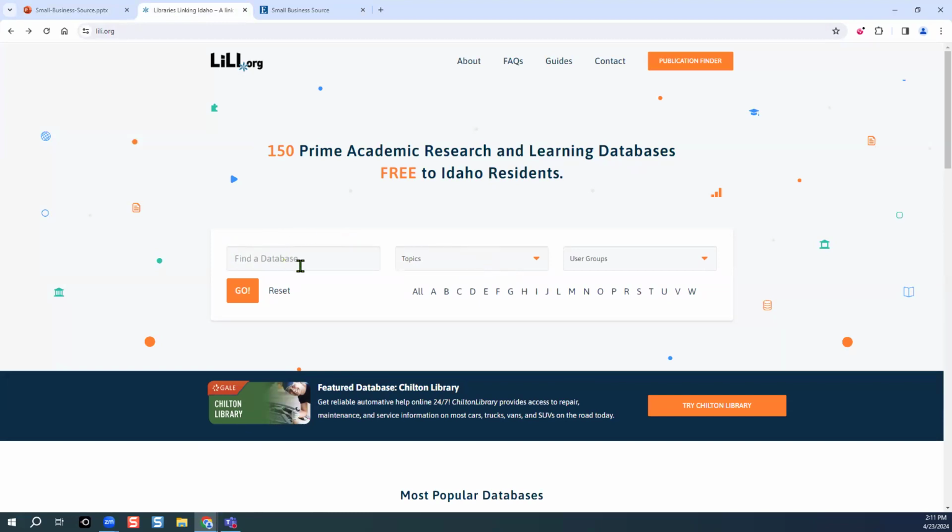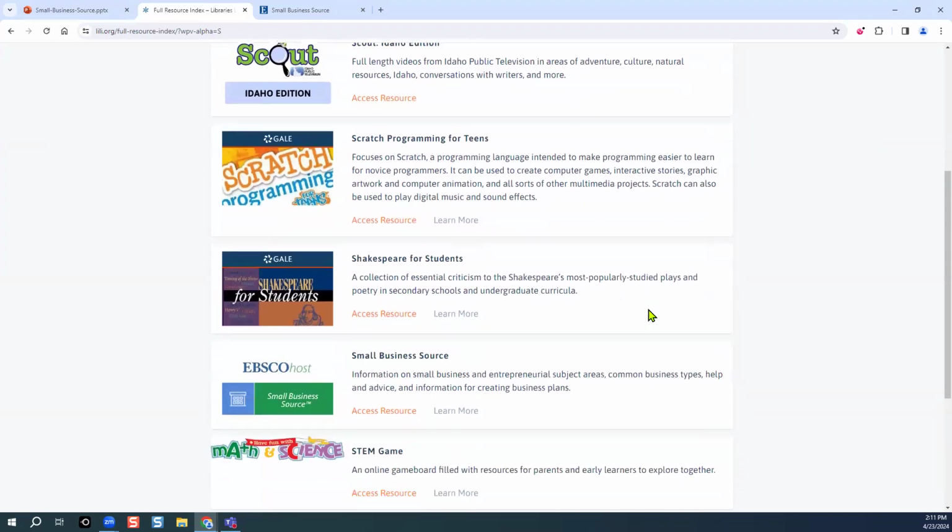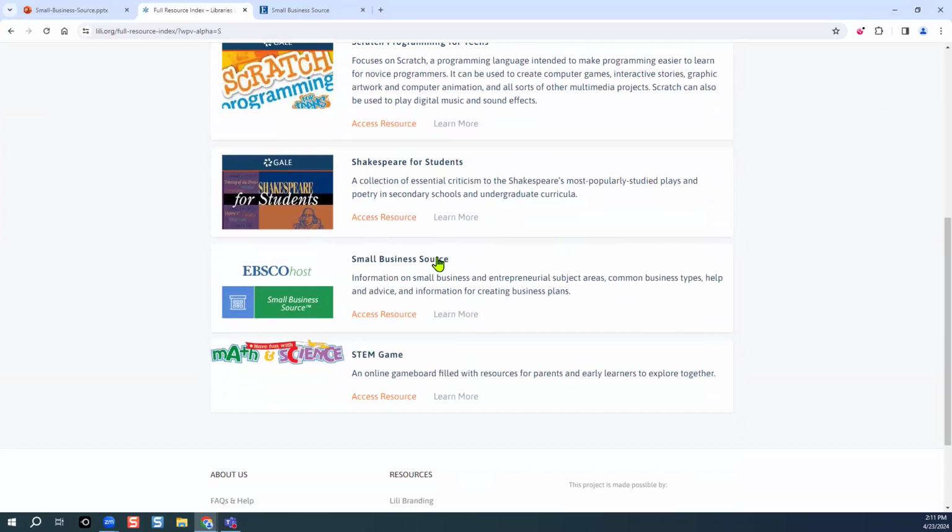I'm going to access it through the A to Z listing, but you can find databases by entering a keyword in the search box here, by topic, or by user group. But since we know it's Small Business Source, I'm just going to check the S's here. It's going to bring me to the listing where I'll scroll down and you'll see access to Small Business Source. You can learn more about it, or you can access the resource from here. If you are IP authenticated in your library, you'll get instant access. Otherwise, I believe you need to enter your Idaho zip code and city to gain access this way.